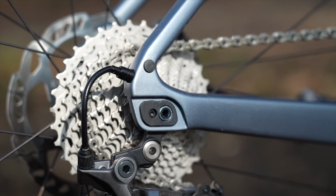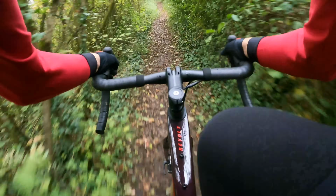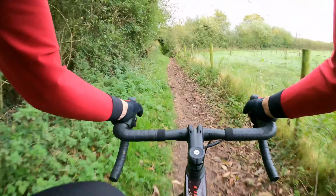The new Revolt gets adjustable geometry with flip chips in the rear dropouts that let you shorten or lengthen the wheelbase, giving you more or less tire clearance. In reality, as I found, it makes a small difference in terms of how the bike rides, but it's a nice feature if you want to customize how the bike rides, make it more laid back or make it a bit more responsive and agile.